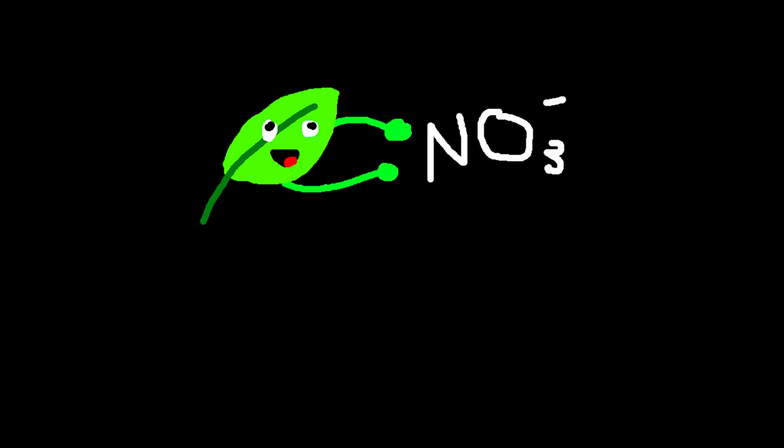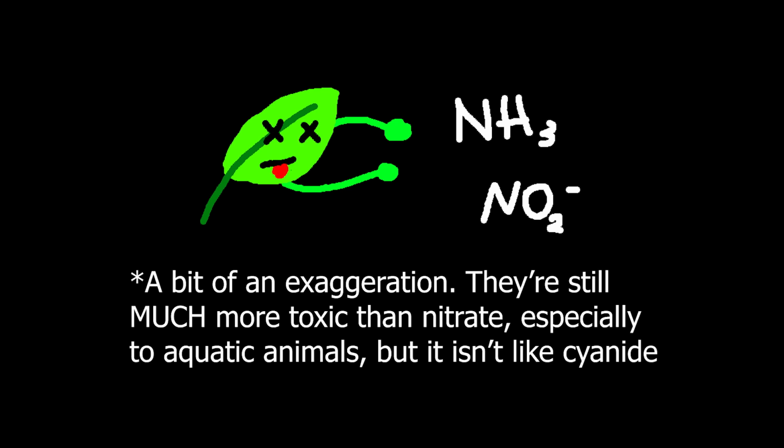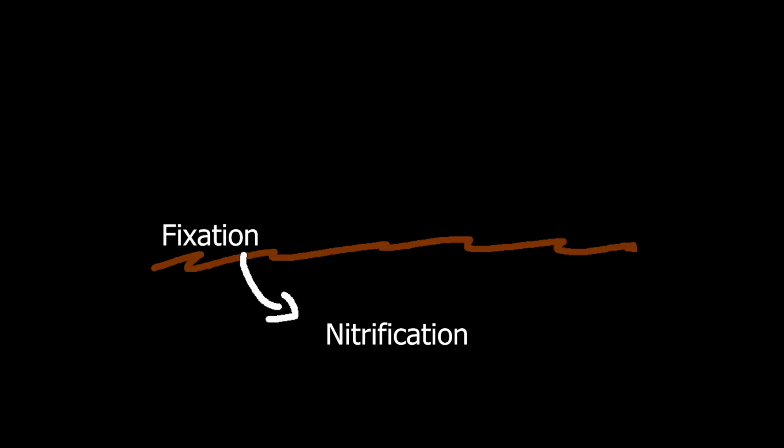digestible to plants. While ammonia and nitrite are also able to be absorbed by plants, and in some cases are actually more easily digested than nitrate, they have the tiny problem of being extremely toxic to plants, animals, and bacteria. Nitrate is also technically toxic, but it has to be in a much higher concentration to do so. Now this is where the nitrogen cycle gets weird and messy.